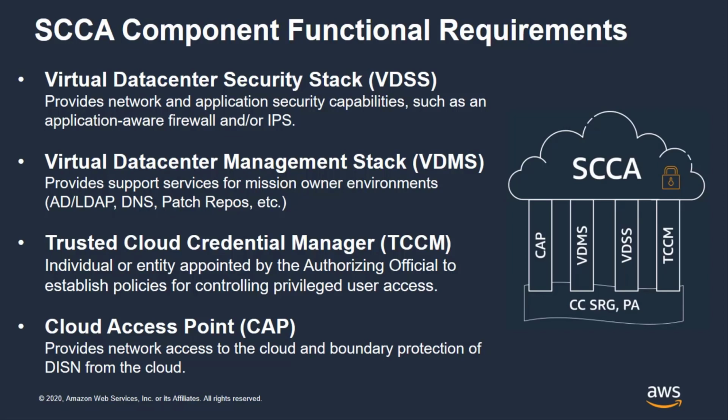I just want to take a few minutes to baseline everyone on what these SCCA functional requirements mean. The SCCA is a framework to provide mission owners with guidance when architecting workloads in the cloud to meet security, regulations, and policies. The SCCA overall provides a good foundation based on best practices, but there is some implementation flexibility to make architecture changes to meet application requirements. So I want to make sure that's clear. We have some flexibility to make changes as needed.